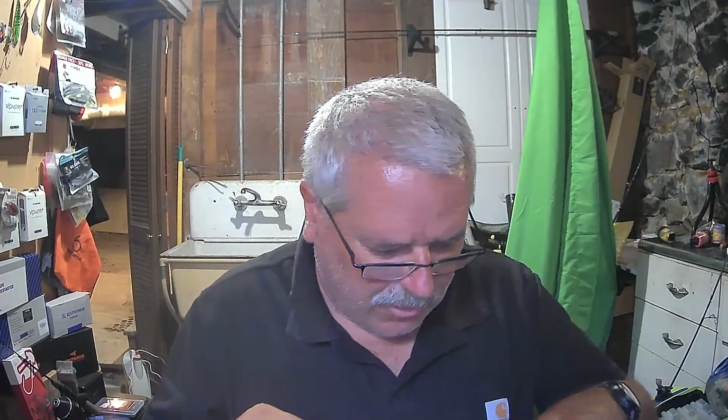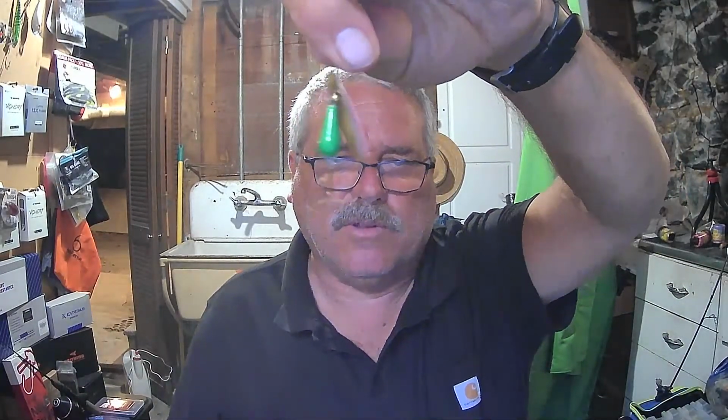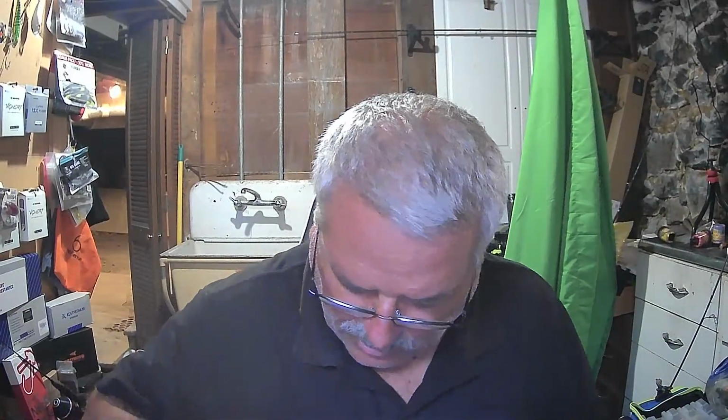This is a holographic Panther Martin. I've not had good success with this one, but I always wanted to try one of their holographic ones, and now I have. But I haven't had good success with it. I've caught 2 bass on it, no trout. You'd think I'd catch a lot more bass or trout on that thing.